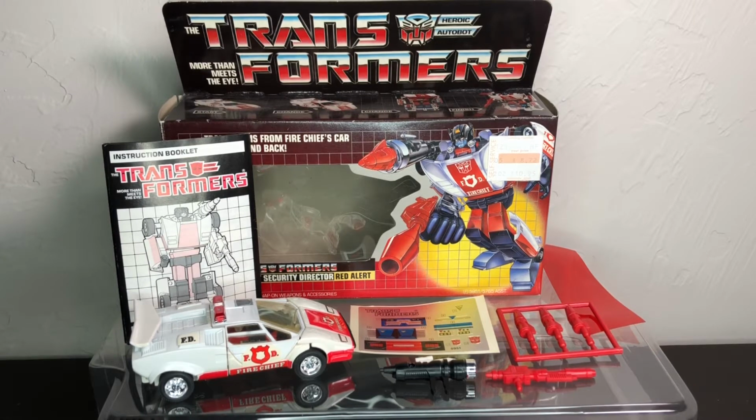As you know, I'm more of a package collector, but very recently I have been getting into collecting loose figures. And when I saw this Red Alert come up, I just could not bypass the opportunity to get him. Because as you can see, he is 100% complete. I do know that it is missing the checklist, and I believe the Transformers poster is missing, but other than that, it comes 100% complete.